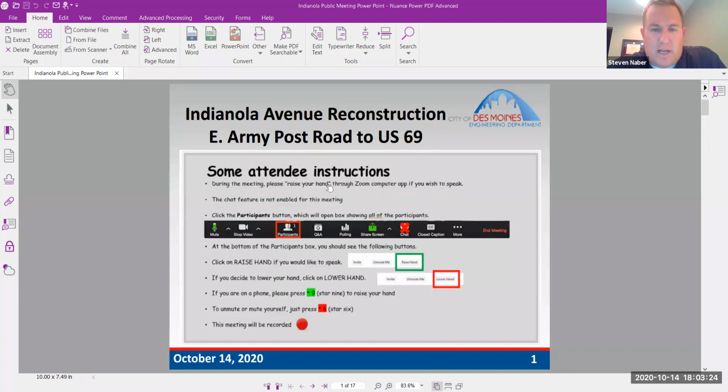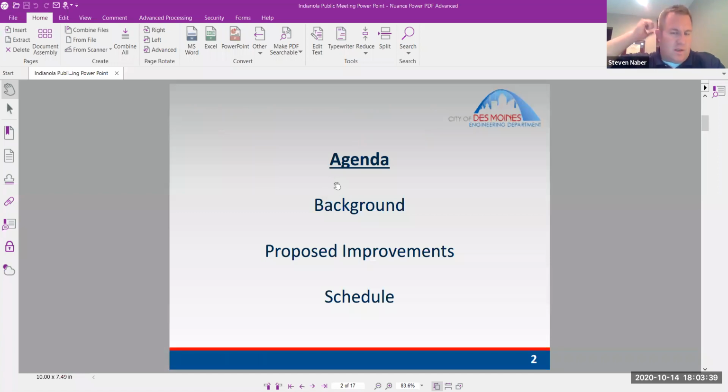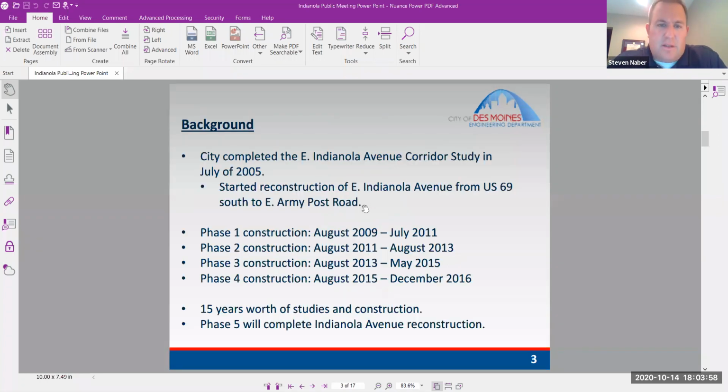We're going to give a quick presentation to describe what we're looking at here for our project, and then we would like to open it up for comments and discussion. So again, I'll give you some background on where this project came about, and then Dave Camp is going to describe the proposed improvements, what we're looking at in terms of a schedule, where we are, and so here's a little bit of background.